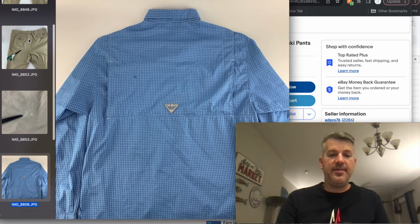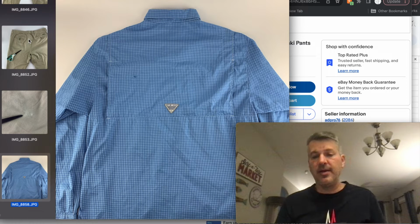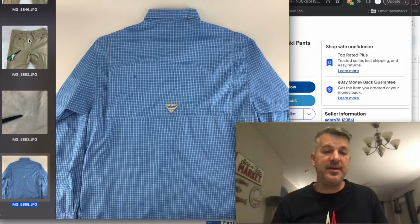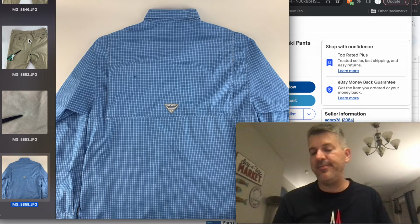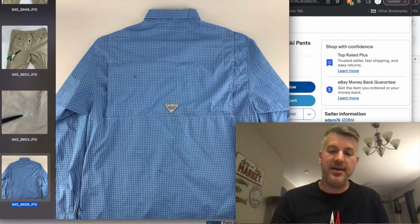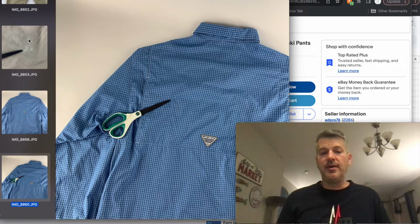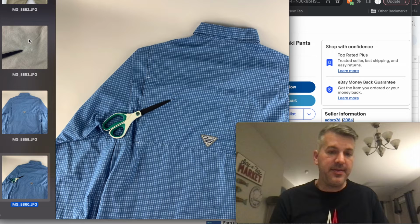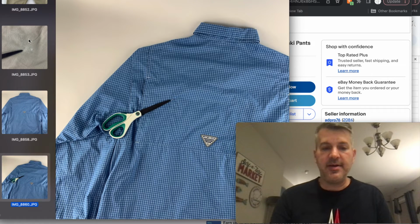I recently had this Columbia PFG, and you can see from this photo here, there's a flaw on the back of the shirt. I still picked it up because it was cheap and the flaw was on the back. Had that hole been on the front, I wouldn't have bothered with it, but it is what it is. So again, I'll take a photo showing most of the garment with the scissors laid on there so the buyer can see exactly where on the shirt the flaw is.